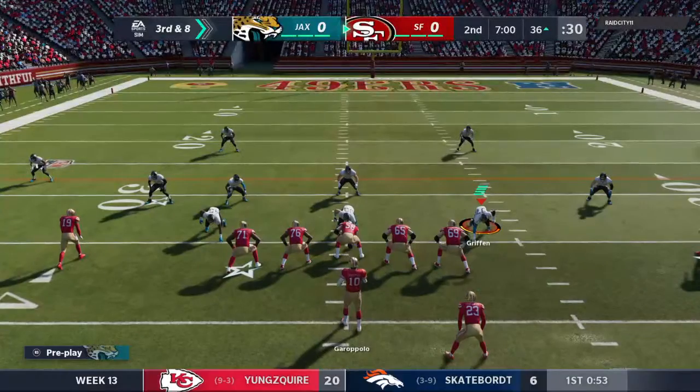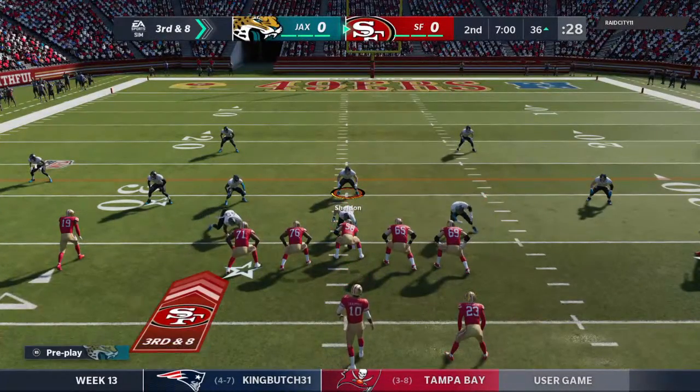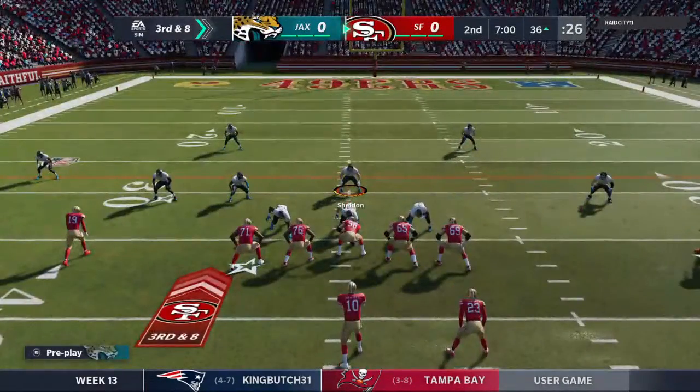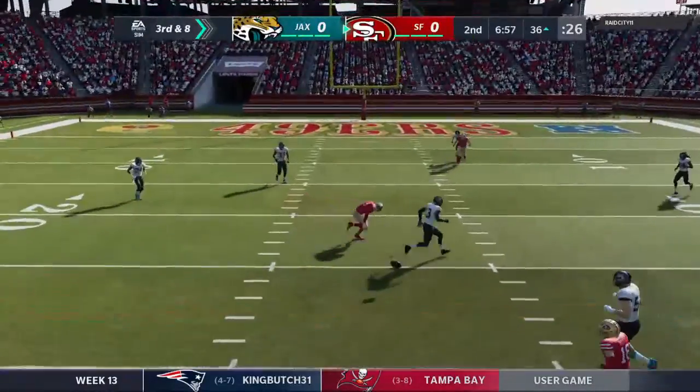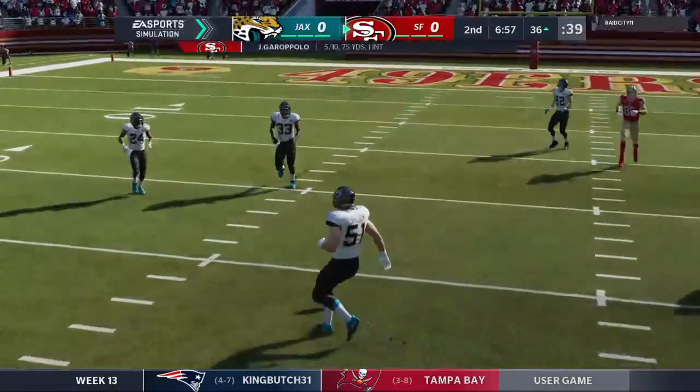The Niners on 3rd down. They've been okay, 2 for 3 thus far. This is 3rd and 8. Working from the gun, Garoppolo. Jacksonville's pass defense holds serve.